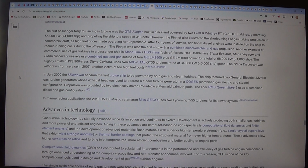Propulsion was provided by two electrically driven Rolls-Royce Mermaid azimuth pods. The liner RMS Queen Mary 2 uses a combined diesel and gas configuration. In marine racing applications, the 2010 C5000 Mystic catamaran Miss Geico uses two Lycoming T55 turbines for its power system.